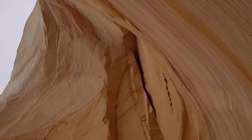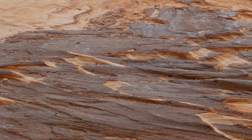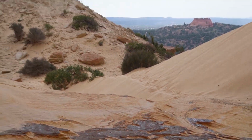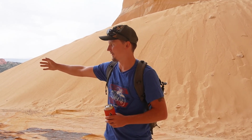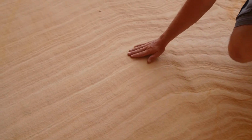I don't know if you guys can hear that. That's cool. So the way this whole thing was formed was the wind picks up the sand and it pretty much acts like a sander, and it just carves the whole inside of this place out. That's why it's smooth as can be. It's pretty much being sanded down.